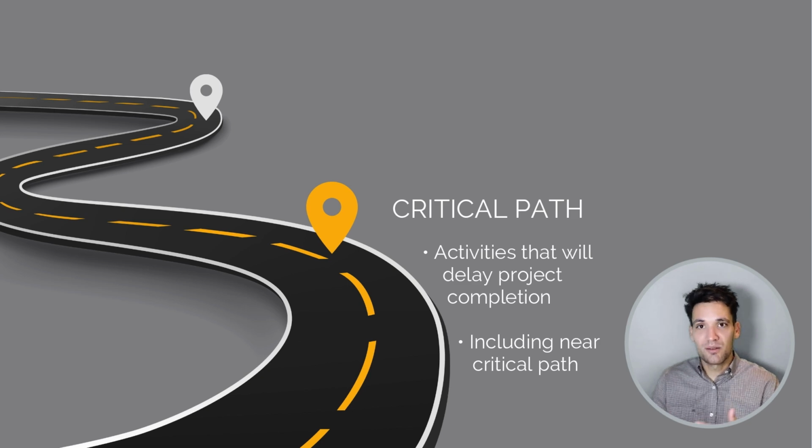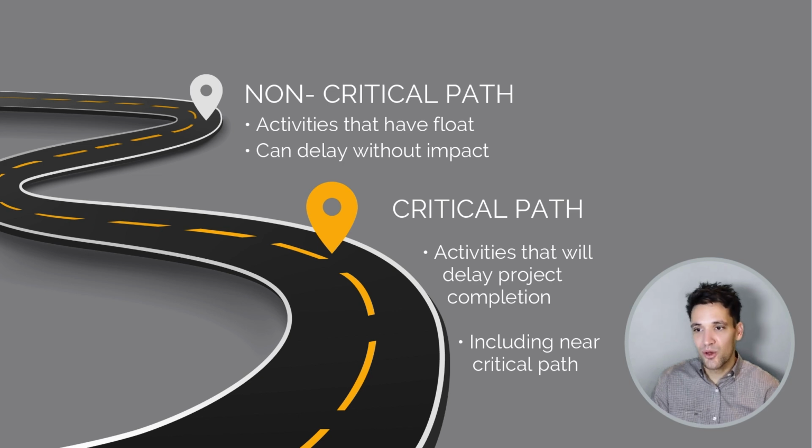If it's a short project, it'll be plus or minus 1 or 2 days of float. If it's a really, really long project, it might be activities that have within 30 or 40 days of float. The idea here is your critical path is a calculation, so it's never going to be 100% accurate. The other type of activity that can be delayed is a non-critical path task. These are activities that have a significant amount of float that we can delay without impacting the project finish date.